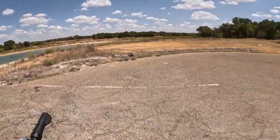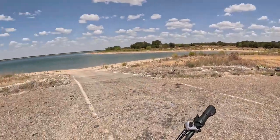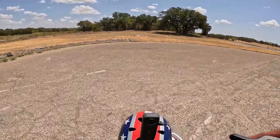It's a little one. It is way out, but I guess if you need to get up that part of the lake. Anyway, let me put the helmet and the Insta360 back on. I just did the virtual tour, so we're starting at the end and we'll go to the beginning.